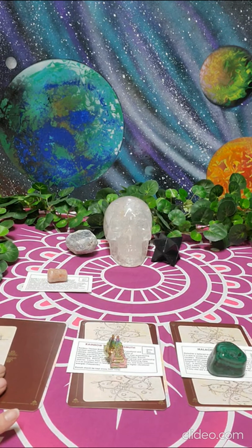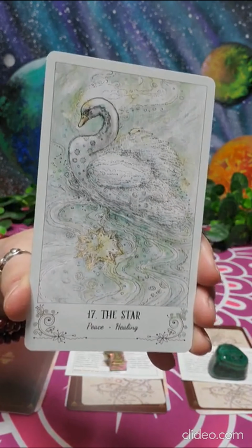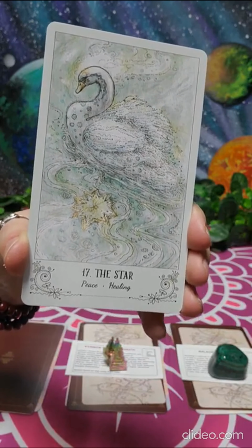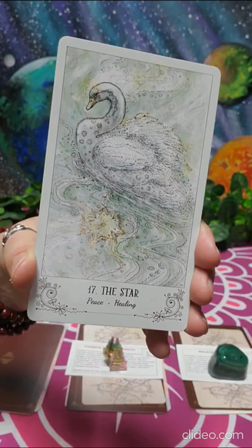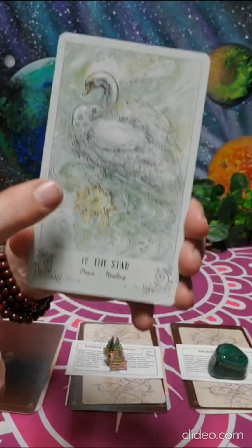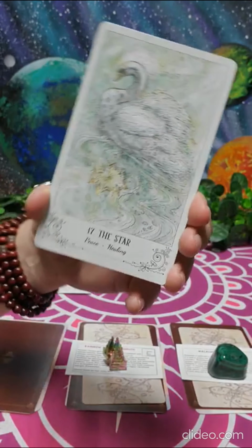So the first card is from the Spirit Song Tarot. And it is a major arcana card, card number 17, which is the Star. Now, in other decks, this card usually has a woman standing at the water's edge. She's pouring out a pitcher of water into the water, and she's pouring out a pitcher of water onto the land. So it's this connection between water and land. In this deck, the star is this beautiful swan. And the swan is in the water and can be on the land as well. There's a little star-shaped flower right here representing the star.